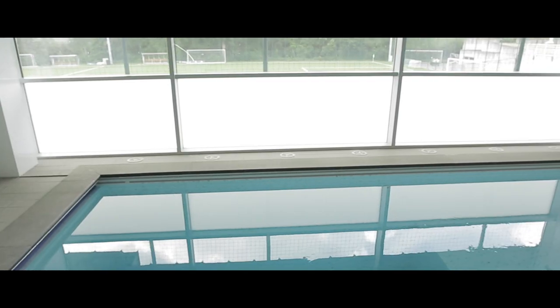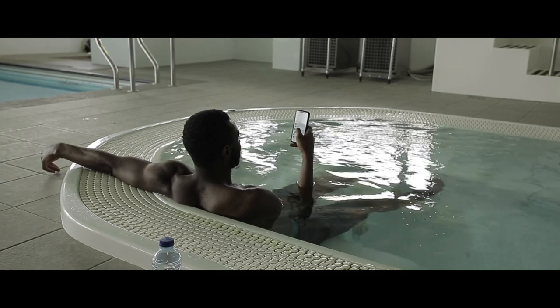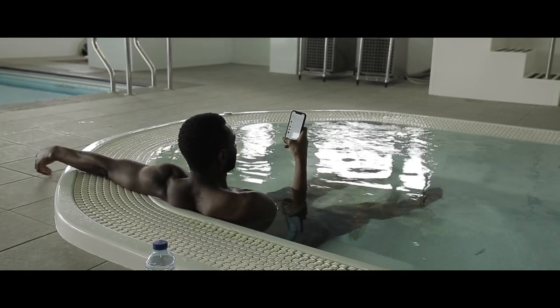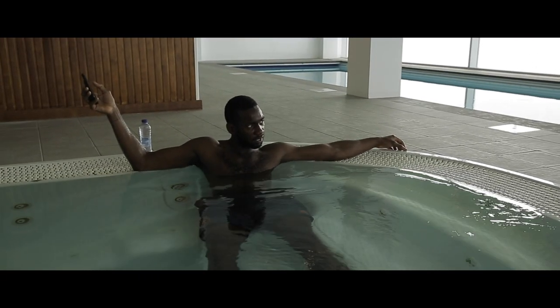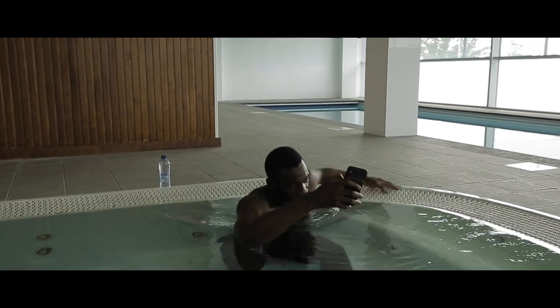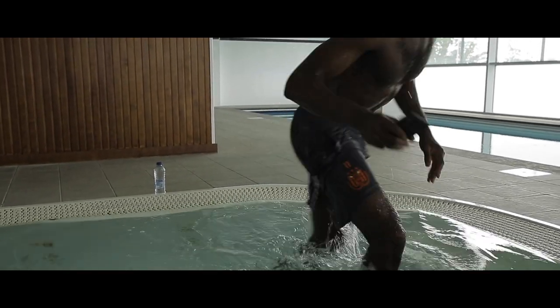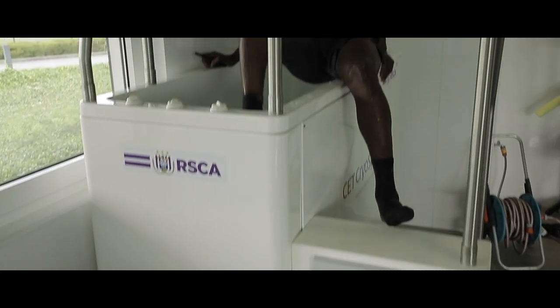This is the recovery area. I'm in here for 10 minutes normally, and then that's 10 minutes. It's just freezing cold, the total opposite.